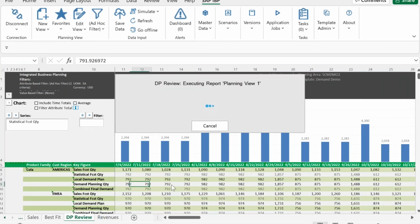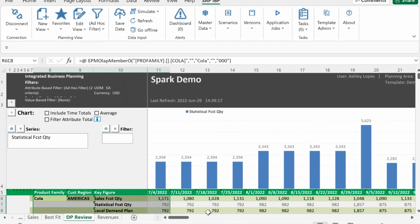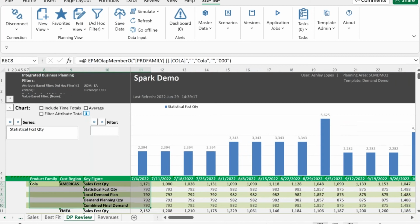Okay, so DP review. So this is, let's say I'm a demand planner. I'm looking at my stat forecast and I really want to make some adjustments because I've been given insight from various teams and do some analysis before I get to that final consensus. So if I'm looking at, for example, this specific, it's probably kind of small. Hold on one second. That is better.